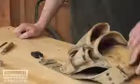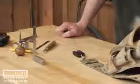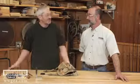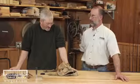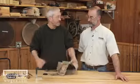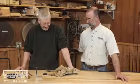What about dust getting in there while you're working? Every once in a while I take everything out and do one of these. But as long as you're not turning on the lathe, no. The things that really get packed sometimes are these little pencil pockets, but it's minor.